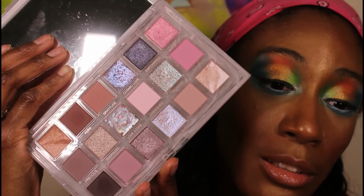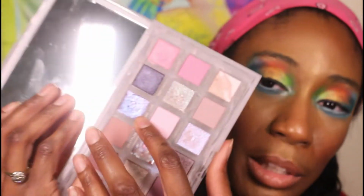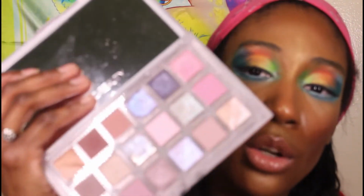So the formula on this is amazing. I did 2 looks with this palette. I actually need to play with it a little more. This shade, Cosmic Love, is everything to me. I love the shift and the marbleness to it, and I just love the tones overall.